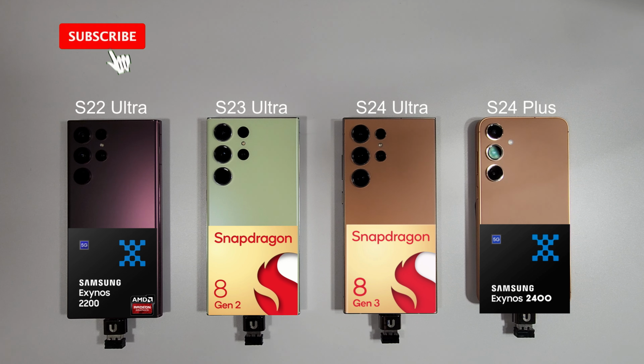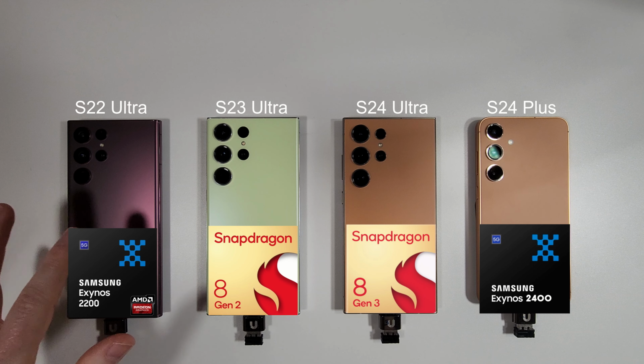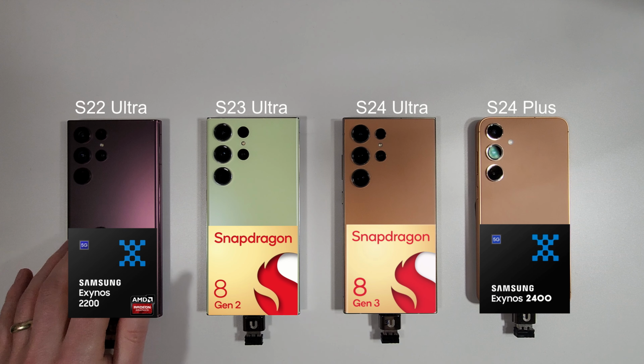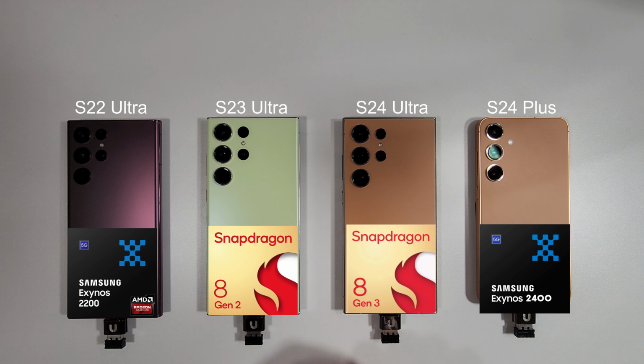Hi guys, it's John here, and this is a speed test between the Galaxy S22 Ultra, Galaxy S23 Ultra, the Galaxy S24 Ultra, and the Galaxy S24 Plus. So here we have the Exynos 2200 Galaxy S22 Ultra, the 8 Gen 2 Galaxy S23 Ultra, the 8 Gen 3 Galaxy S24 Ultra, and the Exynos 2400 S24 Plus.